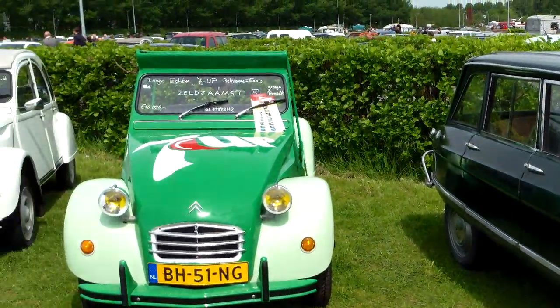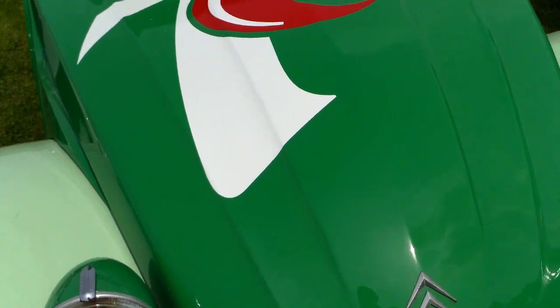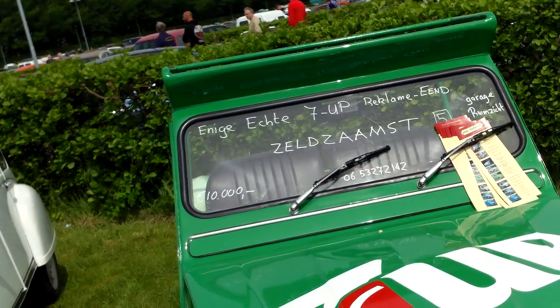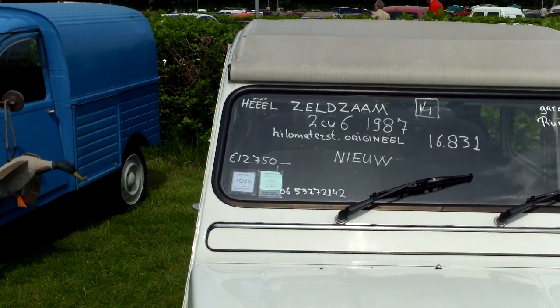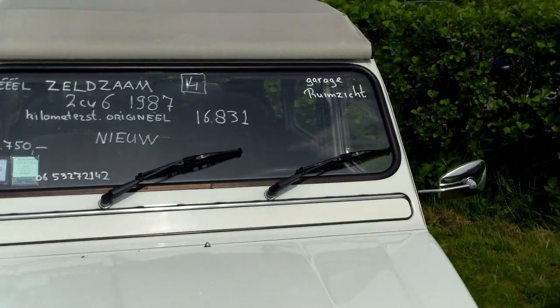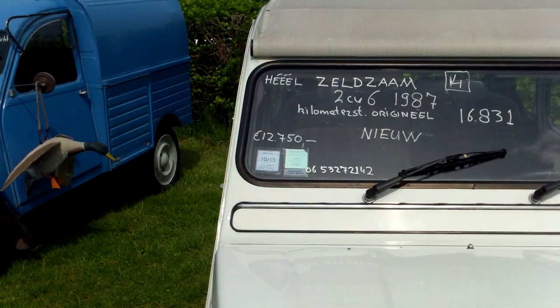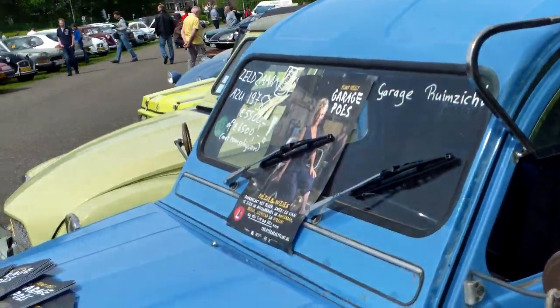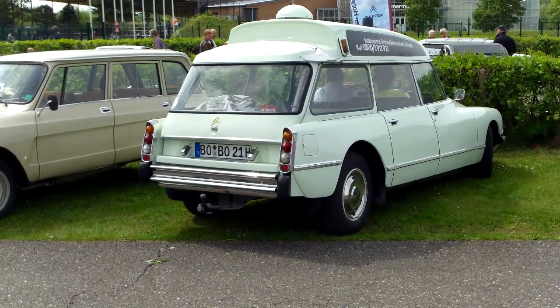For sale and prices. Very rare, 7-up, 2CV. Hmm? Sure. 1987 2CV6, original 16,000 kilometers. Asking price 12,750. Lifted, yeah.